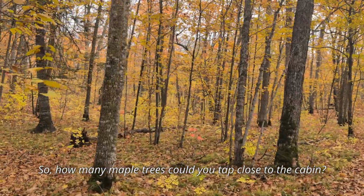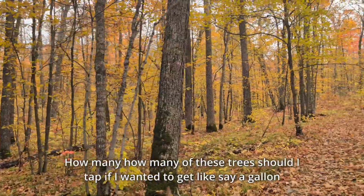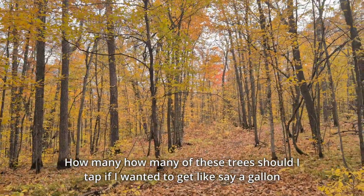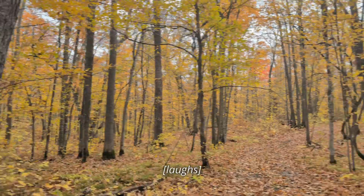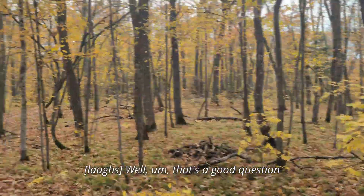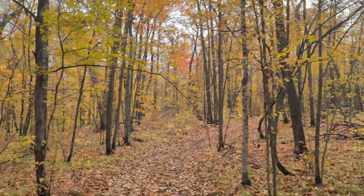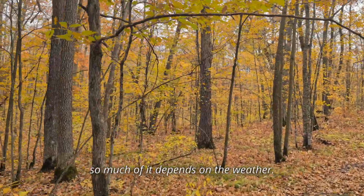So how many maple trees could you tap close to the cabin? Yeah. They're everywhere. How many of these trees should I tap if I wanted to get, say, a gallon, like you give me every year? Well, that's a good question, because making syrup is farming, agriculture. So much of it depends on the weather.